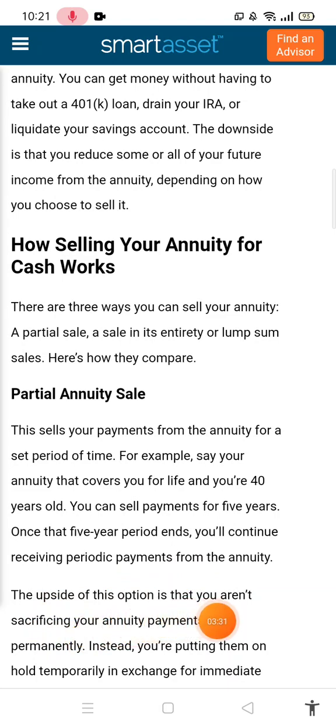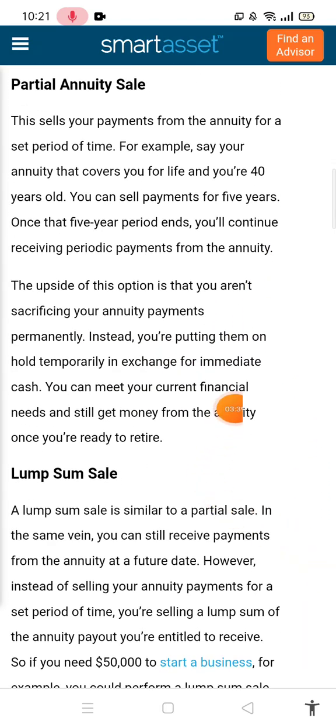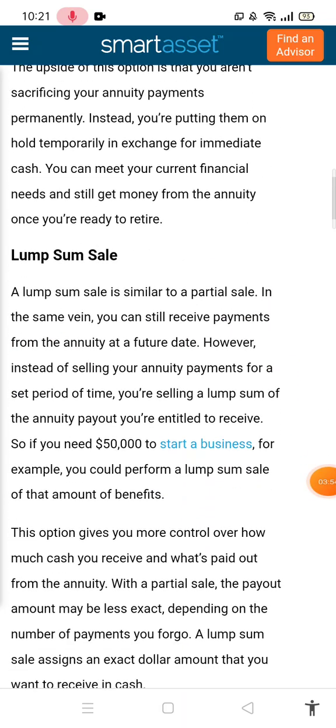The upside of this option is that you are not sacrificing your annuity payments permanently. Instead, you are putting them on hold temporarily in exchange for immediate cash. You can meet your current financial needs and still get money from the annuity once you are ready to retire.